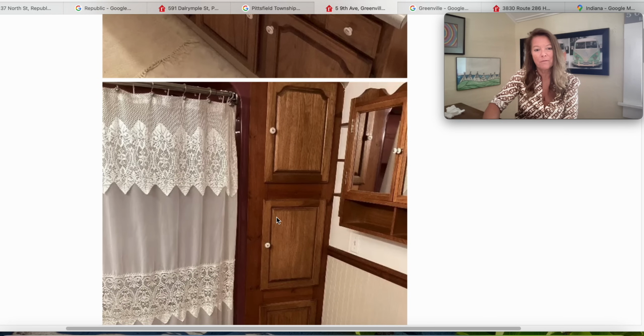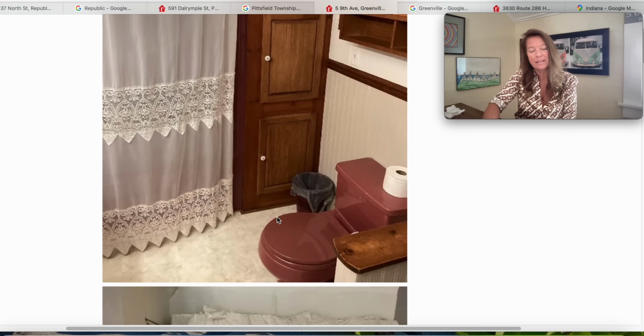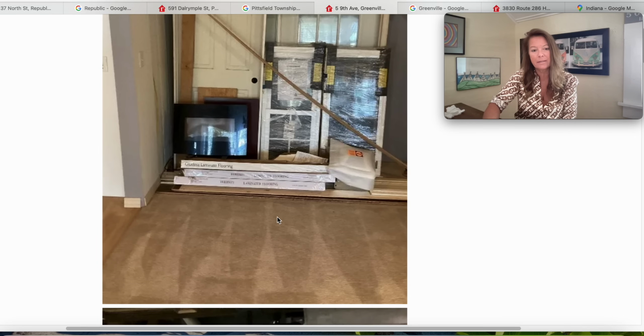Linen storage. Very nice. Looks like that could be a shower. Could be a tub and shower, but they didn't open the curtain there. So here is some additional materials. Looks like they were working on some things.